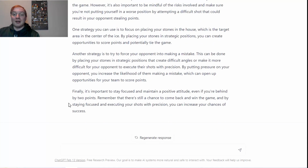Sure. And you want to stay focused, maintain a positive attitude, even if you're behind by 2 points. 100% true, though. That is actually great advice. You must stay focused. You must keep a positive attitude. It's too easy to get down on yourself or your teammates, or as a team sort of have morale drop when you are still in a position to win the game.